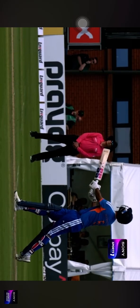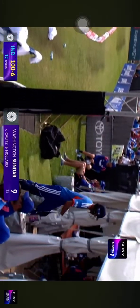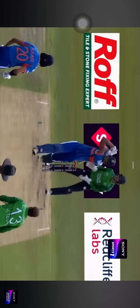And the wickets just keep falling. Anytime India look to get a hold on this game, Ireland have the answer. Washington Sundar goes for 9. India in trouble. 100 for 6. Putting a little pressure on here. Tector. Pressure being released with this stroke. It's glorious. It's hefty. It's all the way for 6.